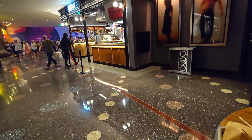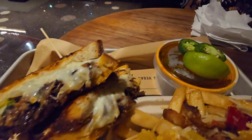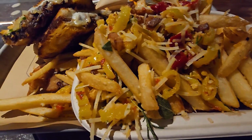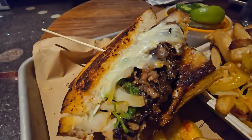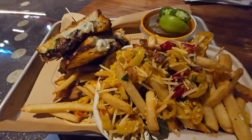We went with Lardo hot sandwiches. We got the birria grilled cheese, has the consomme with it. And these are like their dirty fries. Got peppers. They got like, was it pork renderings or pork scraps in them and everything. But look at that. Oh my goodness, this is some serious food right here.